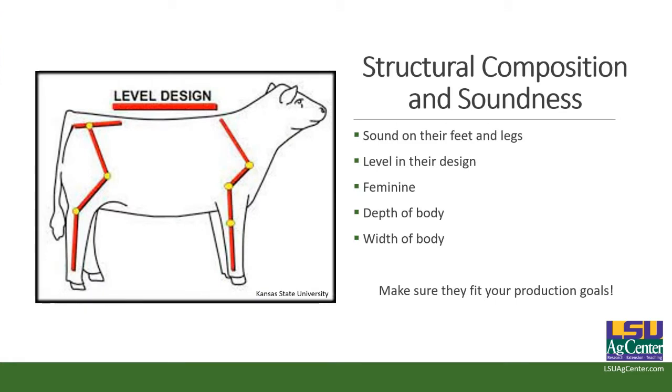Structural composition and soundness. I think that this, in some ways, could be argued that it's somewhat subjective, but we want them to be sound on their feet and legs. Okay, we want them to be relatively level. We want them to be feminine. Again, I mentioned volume earlier, so depth of body, width of body, the ability to carry a calf, produce milk, those sorts of things. Now, how picky you get into correctness of angles and all of those sorts of things, that's on you.